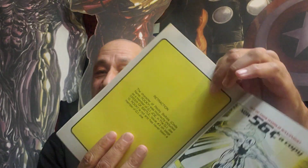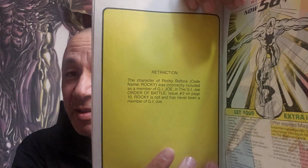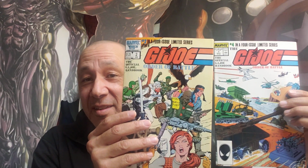They retract him on the last page of book number 4. Do you think that's worth something? I think it is. It's kind of cool. Maybe people might say, oh, that's just junk and everything like that, but these are 2 books to get.